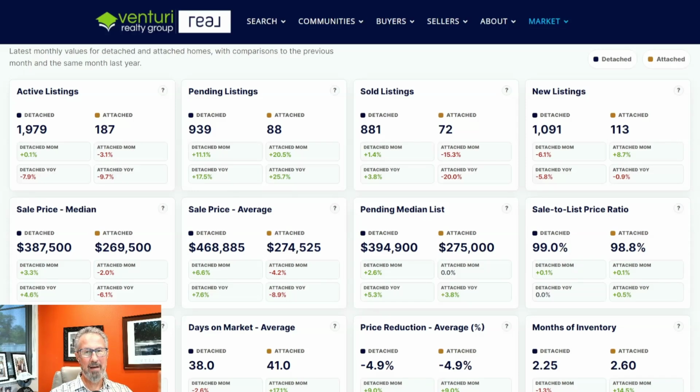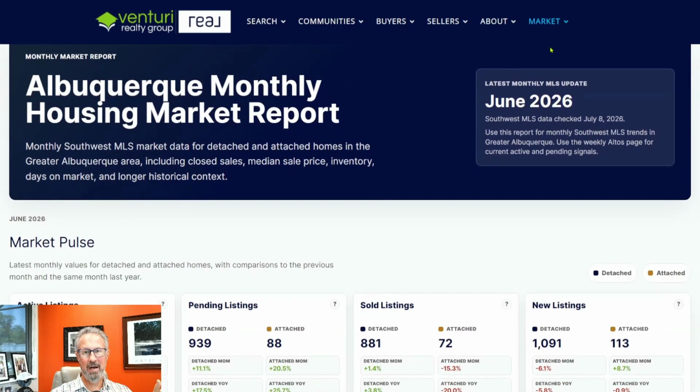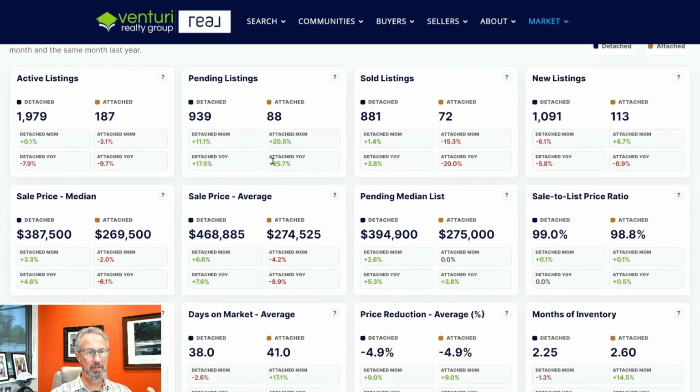And we have a brand new dashboard. So if you go to our website at welcomehomebq.com, there's a monthly update chart or page, and it looks like this. What we've got are these different tiles and cards that show 12 different metrics of the housing market, what happened in the previous month.